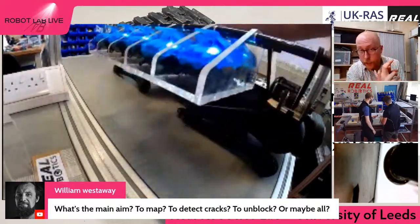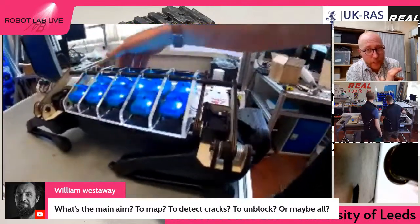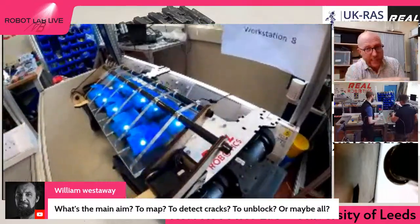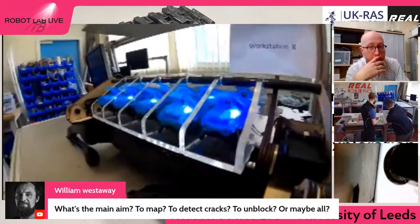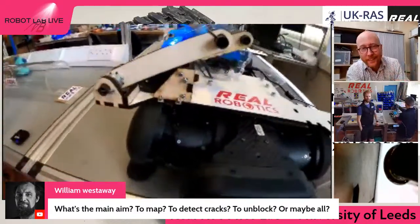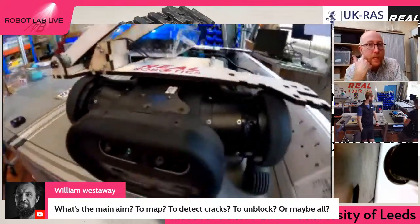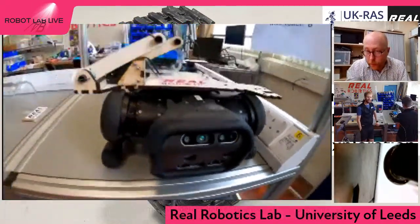Mapping is one of the key challenges because as it stands, nobody really knows in much detail what the sewer network looks like. There's a lot of missing information, out-of-date information. So mapping is one of the key things, and then condition monitoring is, I suppose, the more fancy way that we say crack detection and blockage detection. Those are two of the main goals. Thank you.